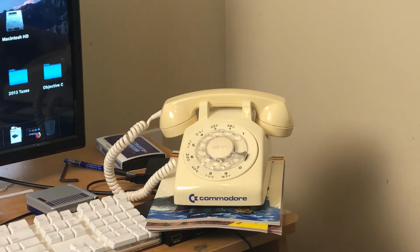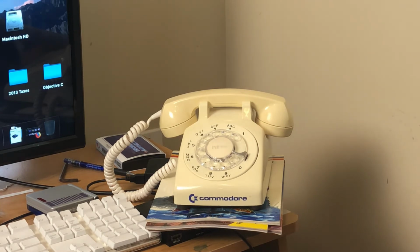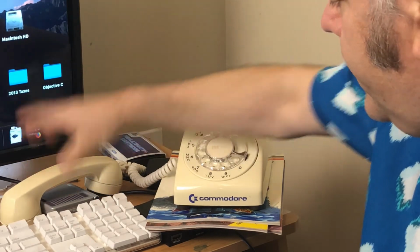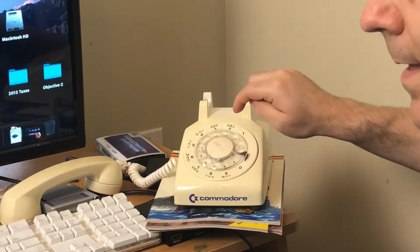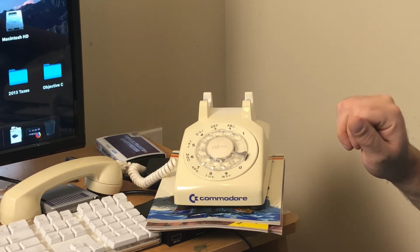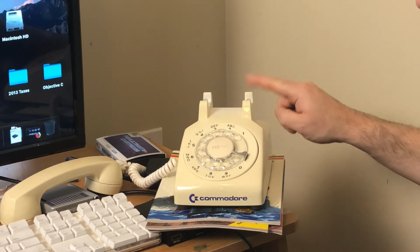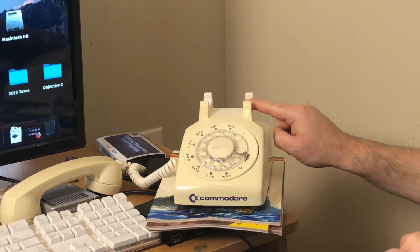So the next thing I am going to try is phoning my cell phone. Will I actually be able to make a phone call on a rotary phone nowadays? Well, let's find out. First things first, you gotta take the phone off the hook, then start dialing. Wait, if you dial your phone on camera, everyone's gonna know your number. Ooh, yeah, you're right. Okay, please don't look while I do this.